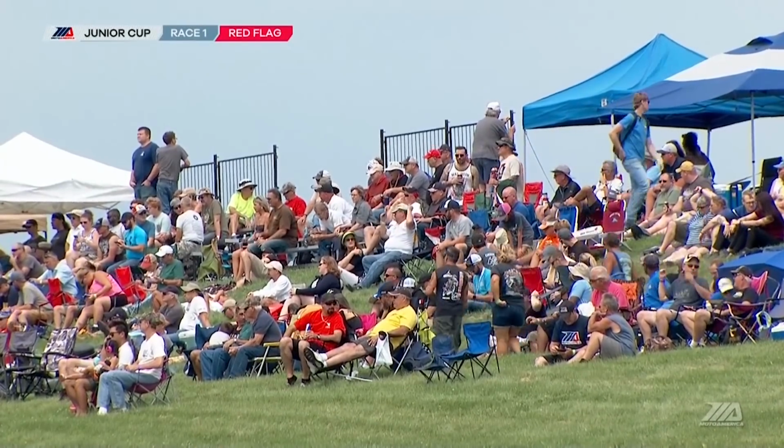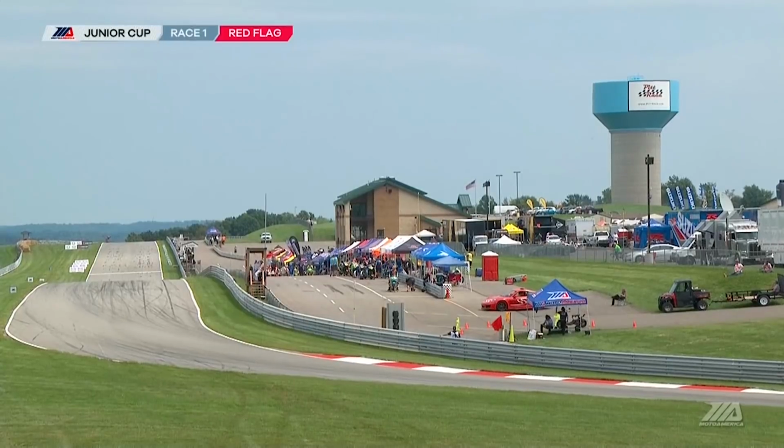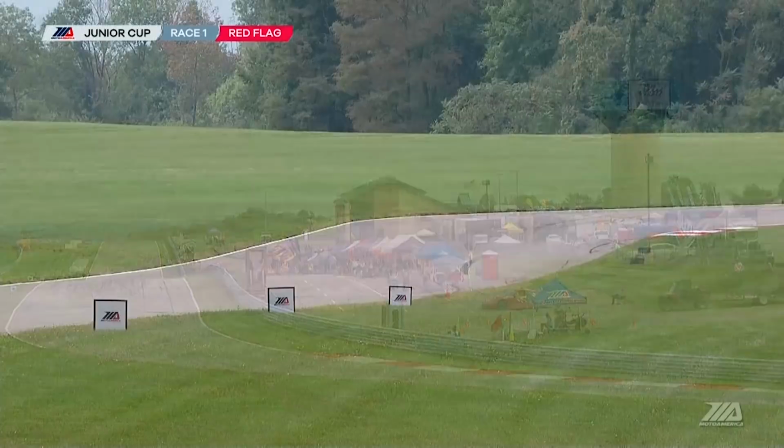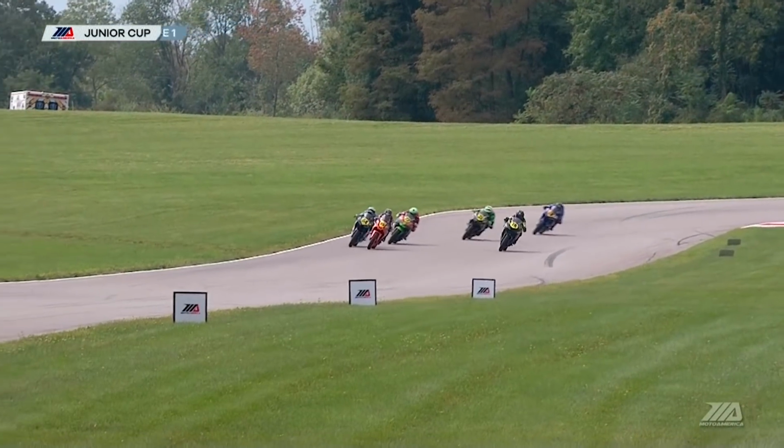All right, so what we're going to do right now here on BN Sports Connect, we're going to lay out a little while they get this red flag situation sorted, and we'll get this race started. So hang tight. We'll be back in a little bit.